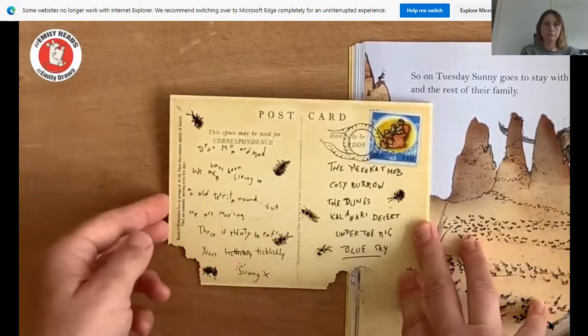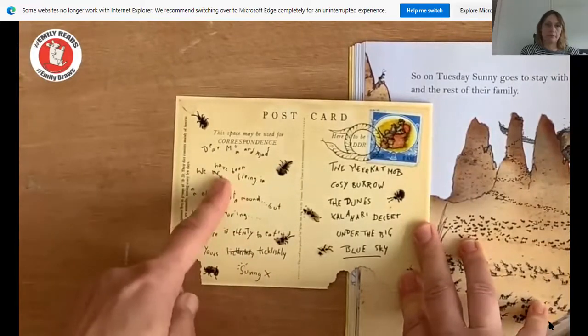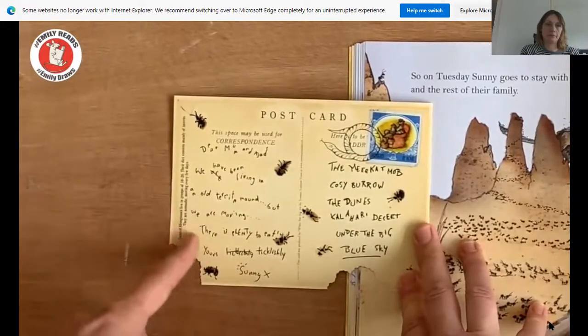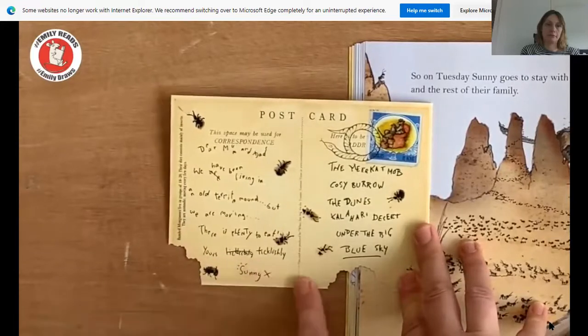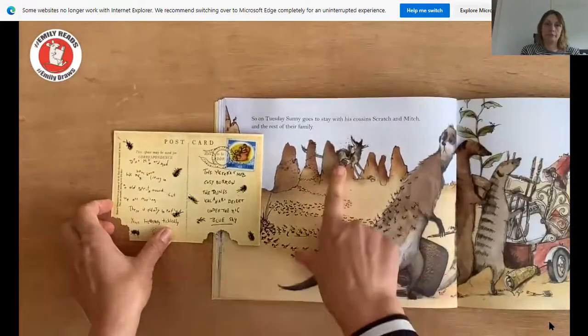What's Sunny writing now? Dear Mum and Dad, his writing's a bit wobbly, we have been living in an old termite mound. But we are moving. There is plenty to eat. Ticklishly Sunny. Oh, look. Look at all those termites. Something's following him.